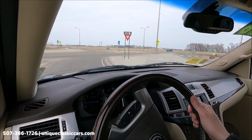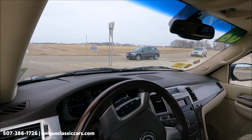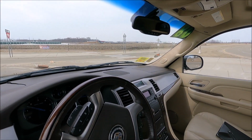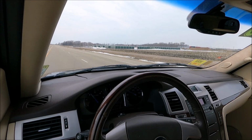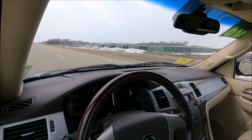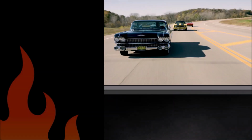Paint cleaned up nice on this. It's a nice black. Interior kind of a cream and black. Check out this easy to drive, comfortable, nice Cadillac Escalade at uniqueclassiccars.com.